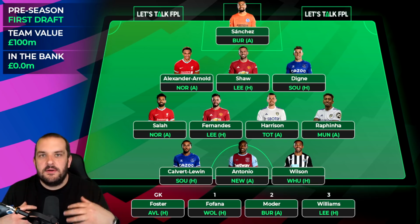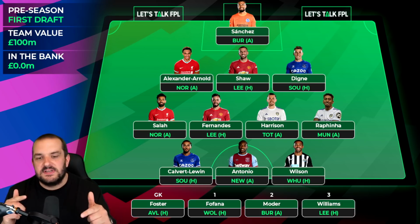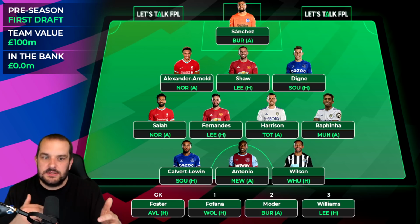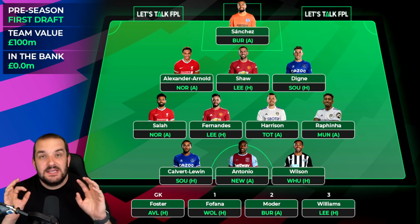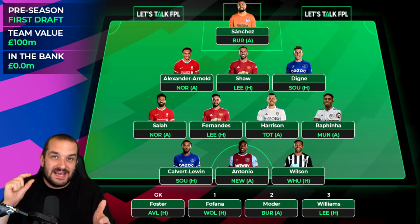The general thing I find is when you start making changes is to try and get a bit of money out of defence to improve the attack. So, for example, having someone like Jack Grealish would be really nice. So going down from a Luke Dean to a 4.5 could be good. There's so many good value defenders that even going without Trent Alexander-Arnold is potentially an option.